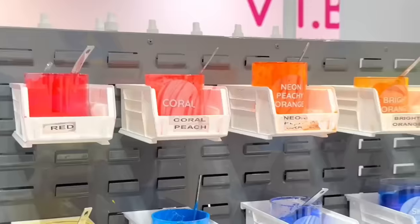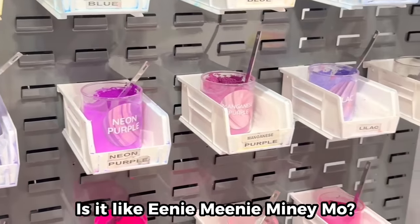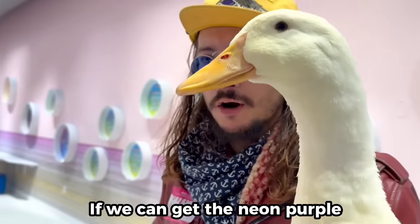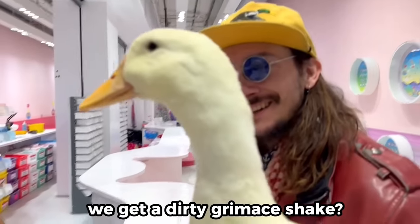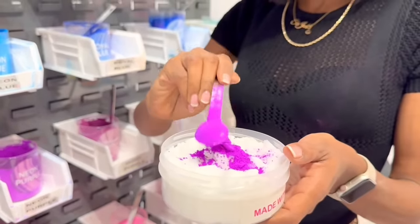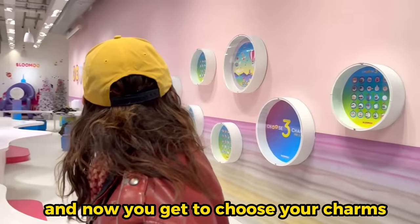How do you choose? How do people usually choose? Is it like eeny, meeny, miny, moe? What do you think? We can get the neon purple, and it'll look like one of those Grimace shakes. Oh, yeah. We get a dirty Grimace shake. So we'll just go like that. So look behind you, and now you get to choose your charm.